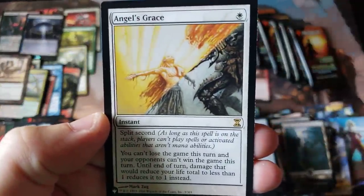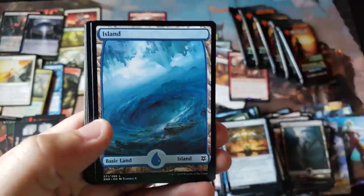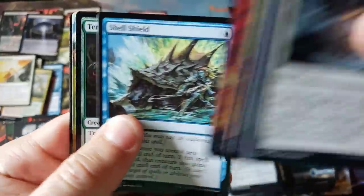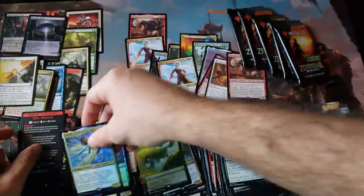Oh, baby. Angel's Grace. Time Spiral Rare. Holy smokes. Absolutely cool. Okay, very, very spicy there. Ooh, Pathway for the green foil rare for the Seagate.